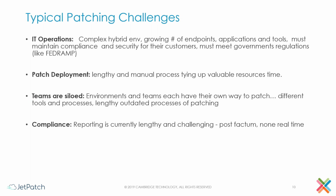And then another challenge is that medium and large companies have different teams working on patches, and these teams are responsible for different environments. Typically they're using different tools and different processes. So it's hard to keep track of all that. If you're managing the organization, it's hard for you to track everything. It's hard to follow. And on top of that, if you're the person responsible for compliance, getting and looking at reports is all very lengthy. And a lot of the time, it's not real-time reporting.